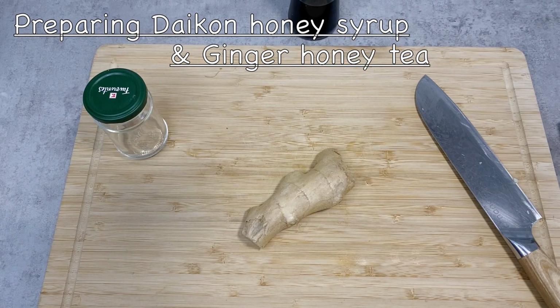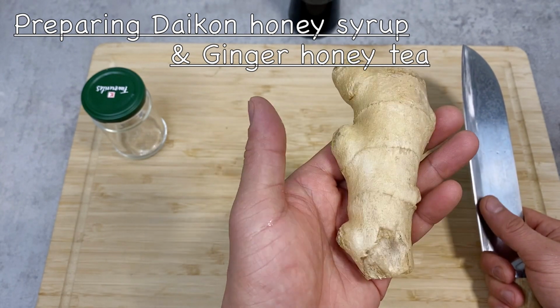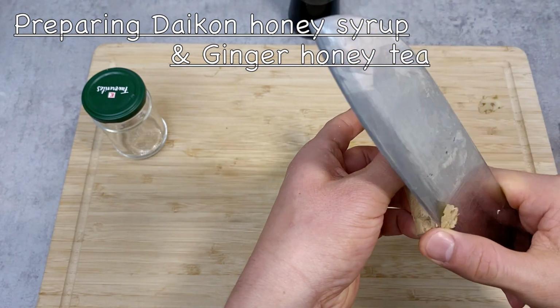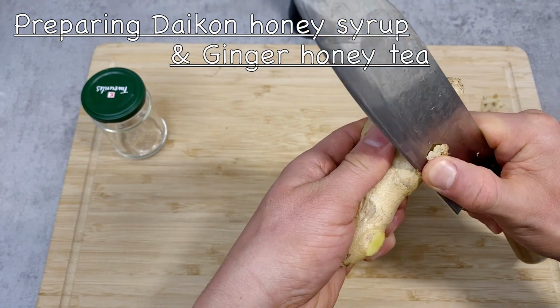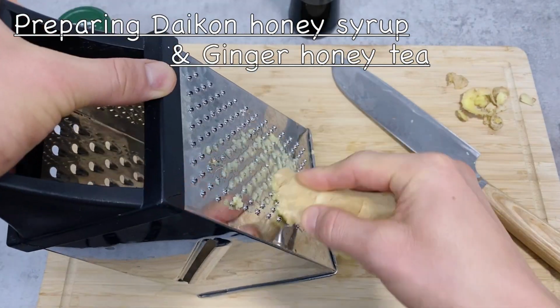Next we're gonna make the honey ginger. So today I have organic ginger, so I don't need to peel the skin off, but if you have a regular ginger you might want to peel it. But I'm gonna cut away a little bit of the dried part. And then with the grater I'm gonna grate this.